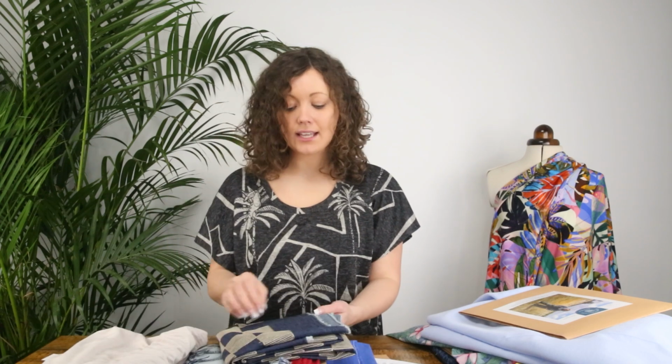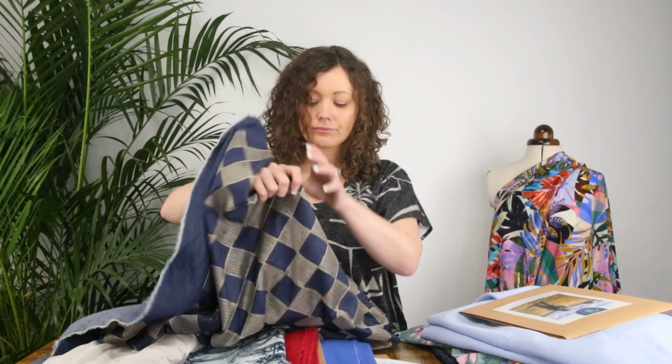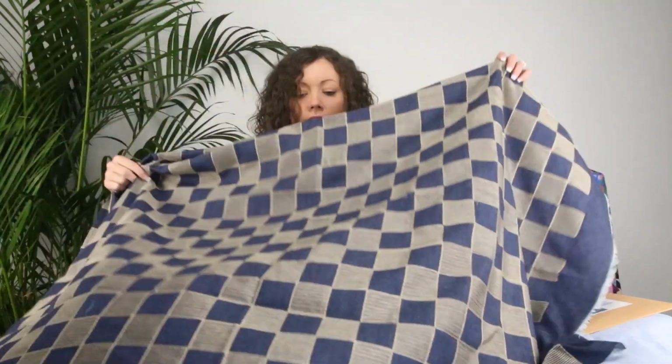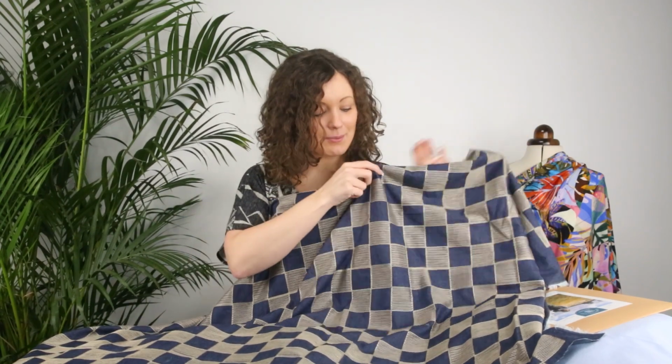So the patterned fabric I've chosen is an absolutely beautiful embroidered denim. I love embroidered fabrics, I just think they're so special. And the amount of work that goes into creating something like this, I think, oh, it's absolutely gorgeous. You can see it's like a chambray weight, it's a very lightweight denim, but the embroidery detail does add a little bit of weight to the fabric. So I think it's ideal for these dungarees.